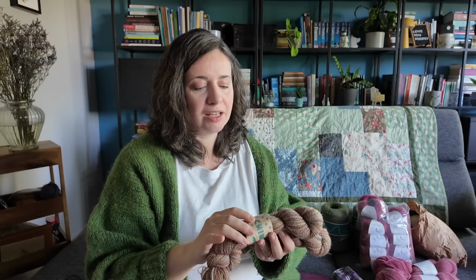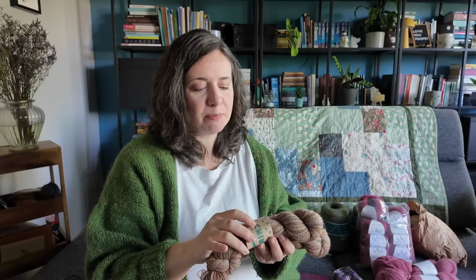There was a definite theme. I was going for pink, wasn't I? Subconsciously. But anyway, this is their Chimera 4-ply base, and the colourway is Succulents, and it's 100% BFL, all spun and hand dyed in the UK.